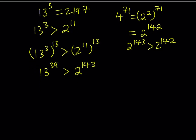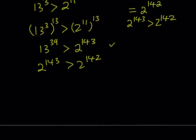So let's put it all together. We have this inequality. Okay, that's good. We have 2 to the power 143 is greater than 2 to the power 142. Let's make no mistake about it. When the exponent is larger, I know I messed up in one of the videos, 91 and 90. That was a mistake. But anyways, this is a similar setup, by the way. And since my original problem is asking for 13 to the power 40, I can safely say that 13 to the power 40 is greater than 13 to the power 39, right? Let's double check. Yes, 40 is greater than 39. Is that true? Yes.